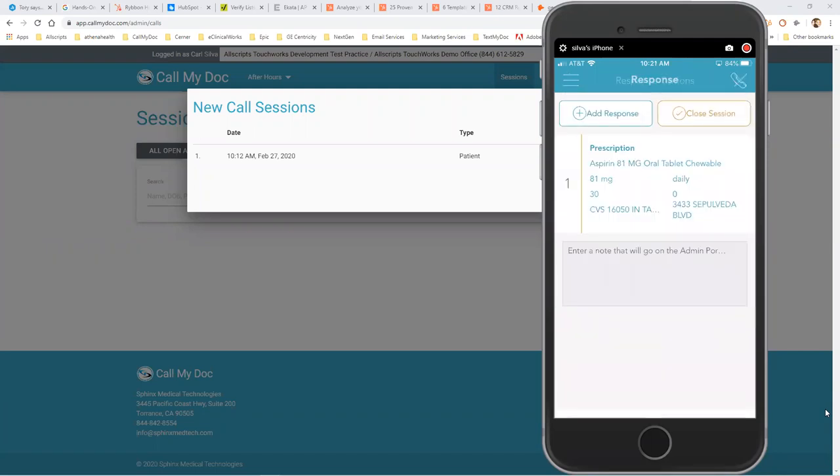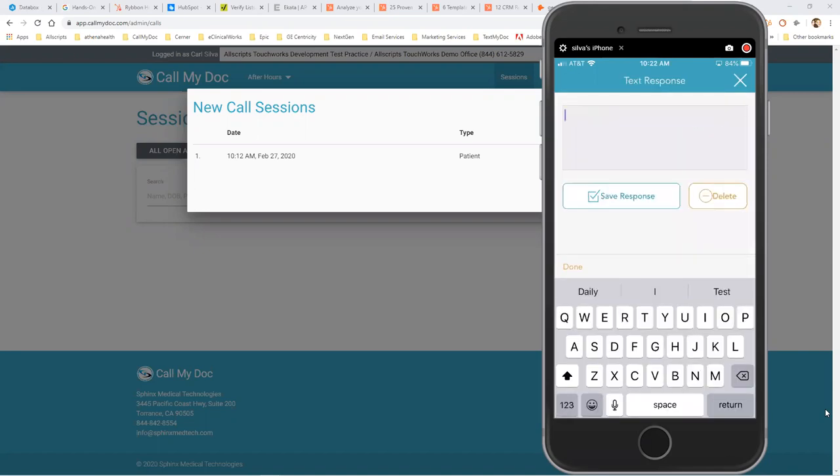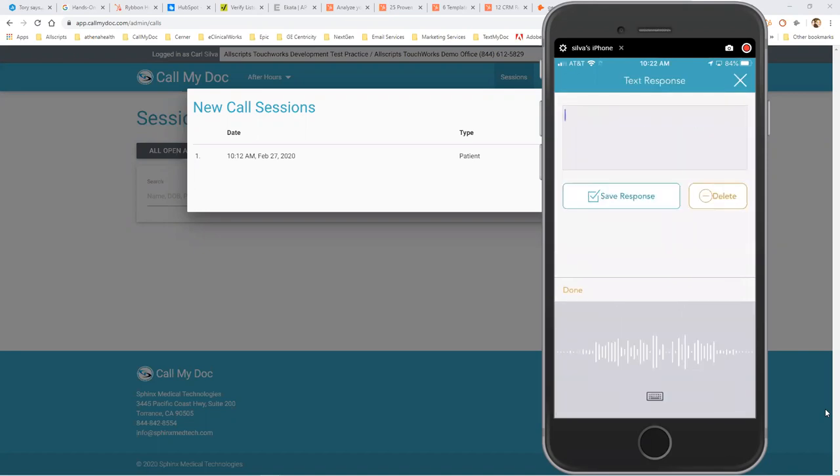The next thing I'm going to do is I want to send some instructions back to the patient. I sent in your refill, but we haven't seen you in over 6 months. So please schedule time to come in for a medication review.